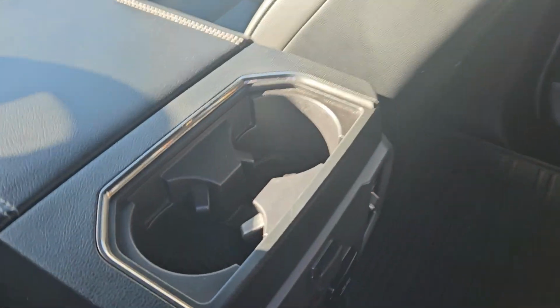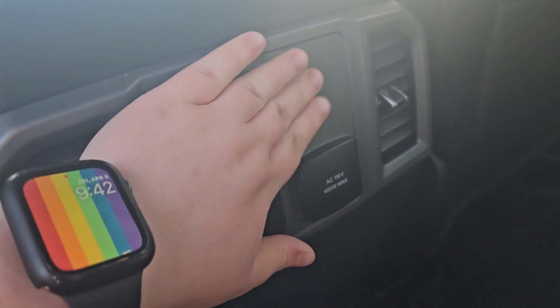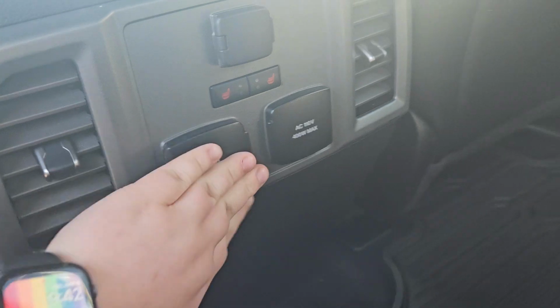We do have this nice gray and black leathering with some black cloth textured, and that's also perforated. As you can see there, we do have 2 cup holders, 12-volt outlet, 2 heated seats, 2 USBs, 110-volt outlet. We do have plenty of door space as well, some nice carbon fiber accents.